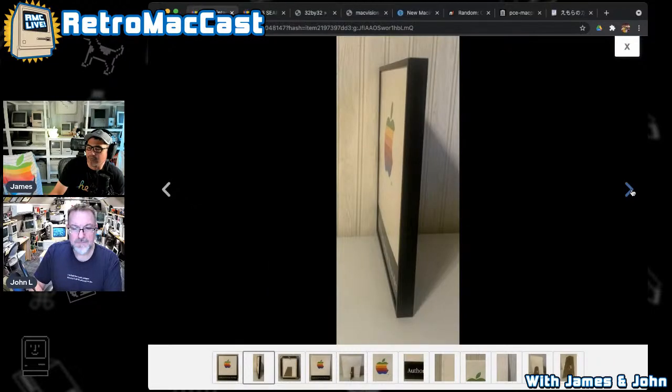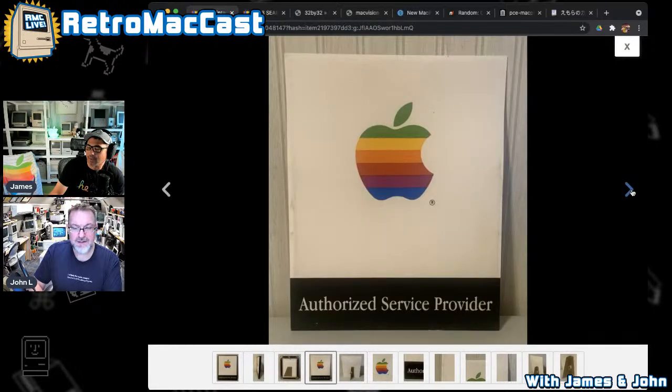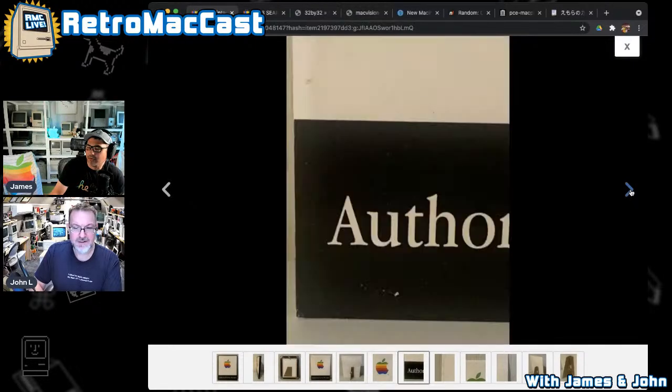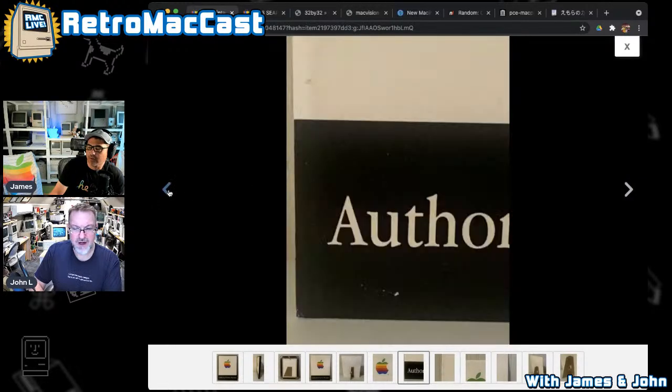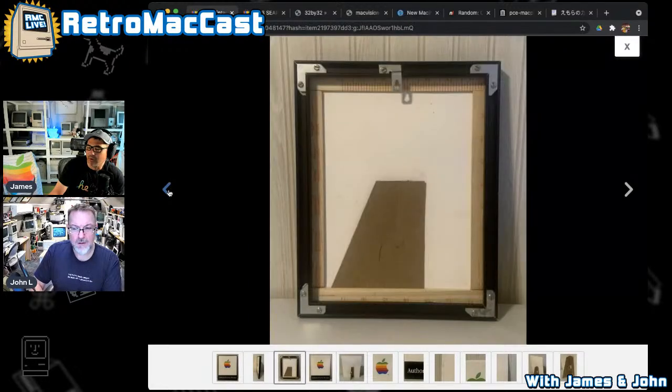You can see it's got a little frame around it. It's 9 by 11, but it's in a very nice metal black frame, which may have been added to it. You can see it stands alone. They show a picture of it with just the cardboard pop out. So I'm sure they had this hanging up on a wall. It makes sense.